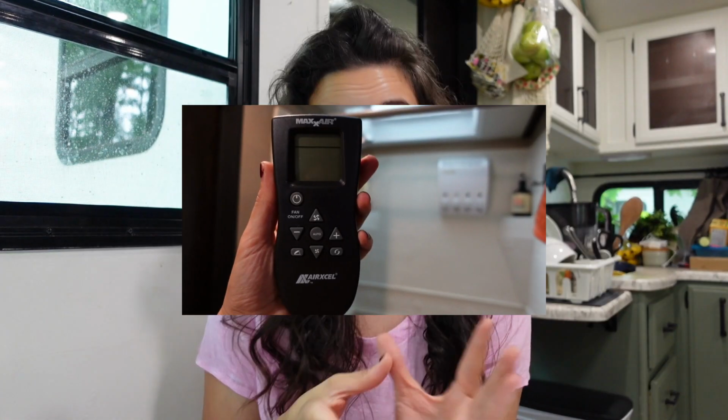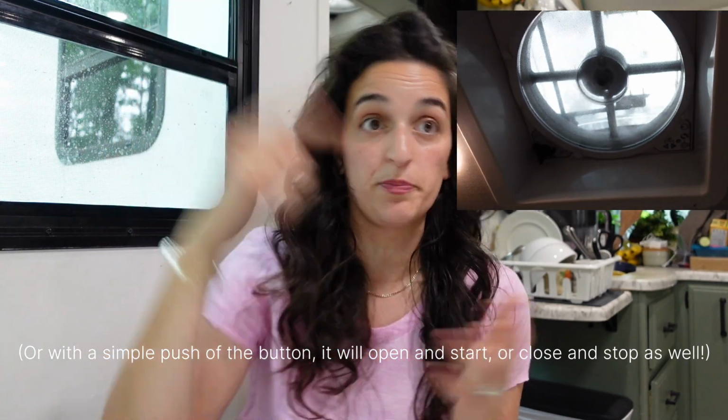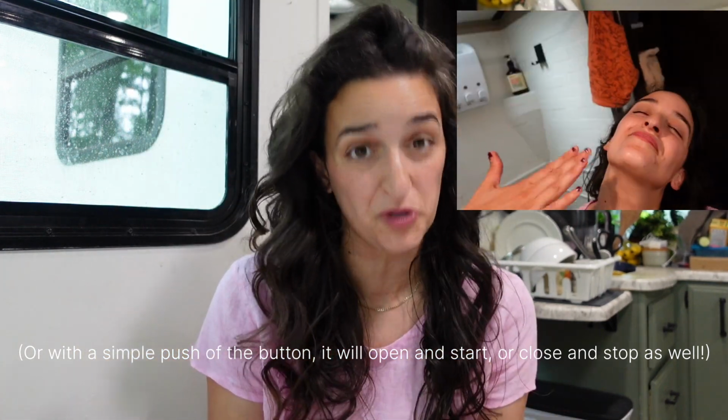keep it circulating. It has an electric lid, whereas this one in the kitchen, I have to actually twist it to open it and then push a button to get it to start. This bad boy has a remote where you can just push the button and it will open on its own. You can push the button and it will close on its own. So that's a pretty cool feature.